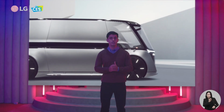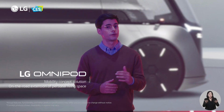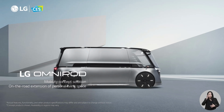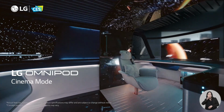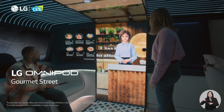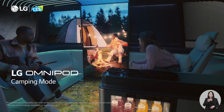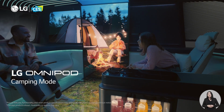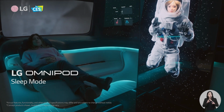Looking ahead to when fully autonomous driving soon becomes reality, the LG Omnipod will provide the means for all the things you can do while you're not driving. This exciting future mobility concept turns into a mobile office when you need to work, an immersive cinema with drinks and snacks on board, a personal shopping mall for virtual retail, or even a personal exercise studio. And when you're at your destination, Omnipod docks in and becomes an extension of your space, wherever you are. All incredible stuff and lots of new ideas for mobility.